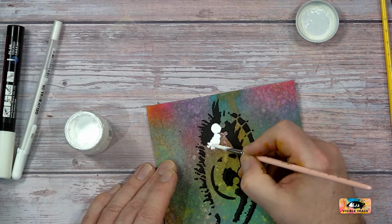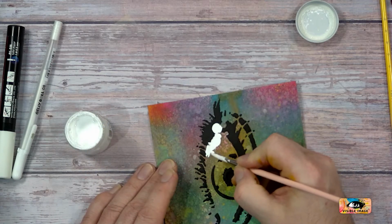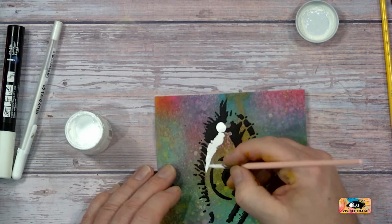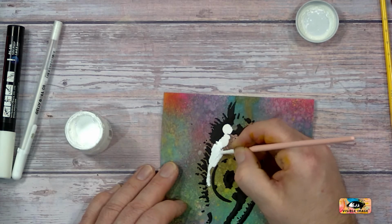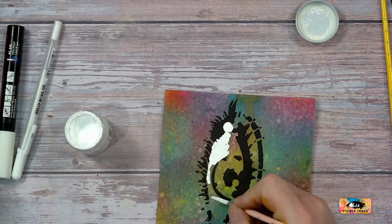Now, one of the good things about this is that when this white is dry, you can add something on top of it as well. So you can add extra colour. If you want to take some of the brightness of the white off, then maybe use an alcohol pen on it. So I'm just quickly going through this now. I may come back to it whilst creating the next card.